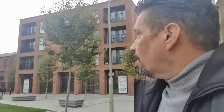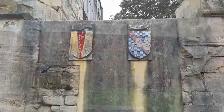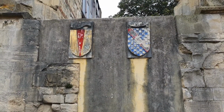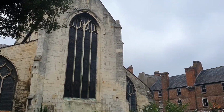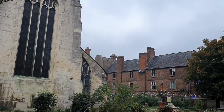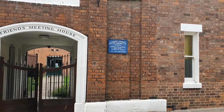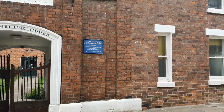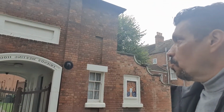Priory Place. Can you imagine what it'd be like living in these apartments as well? Yeah, it's a bit niche, isn't it? Just here we have a bit of a meeting house, a place for worship for the Quakers.